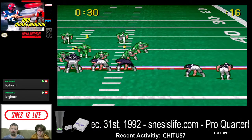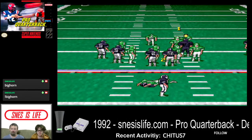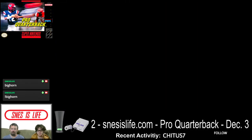What the hell is that? You can sort of control the camera. What the? Okay. No idea what happened there.